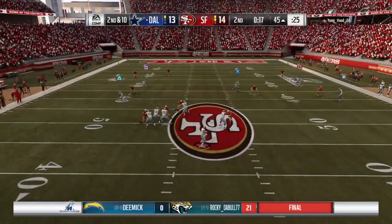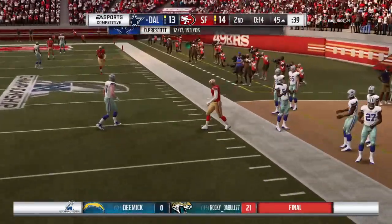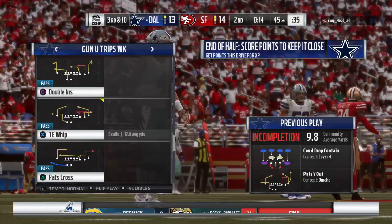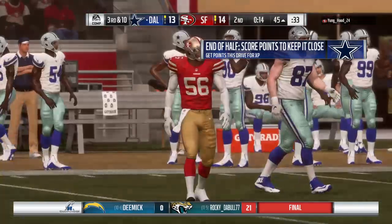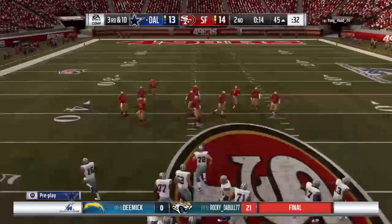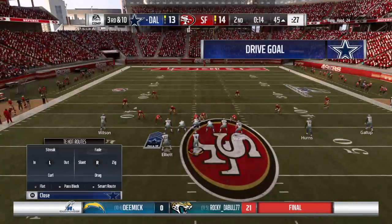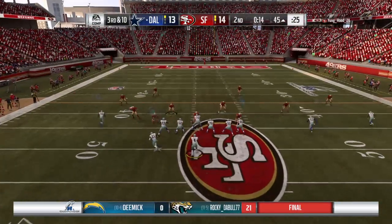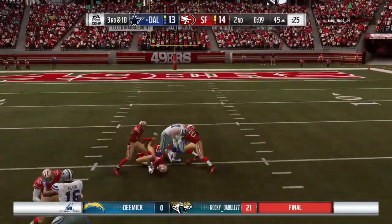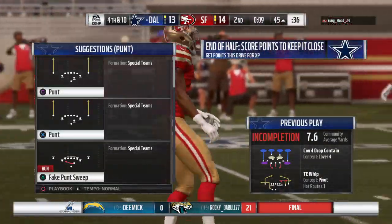On 2nd down, Prescott again. Eluding the pressure right. That'll be incomplete as the clock will stop with 14 seconds remaining. Now they face a 3rd and 10 after back-to-back incompletions. On 3rd down, it's Prescott. That'll be incomplete with 9 seconds now showing on the clock.